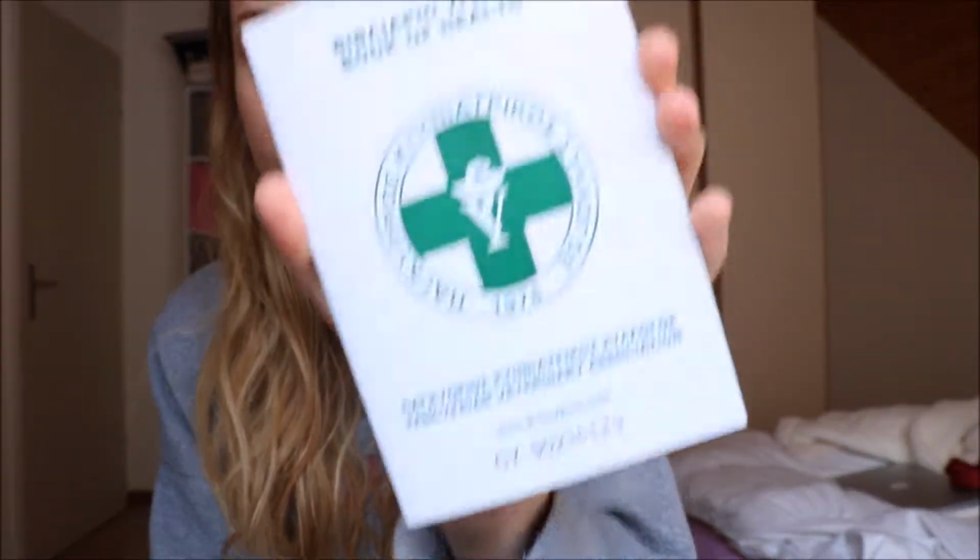So I'm gonna show you what it looks like. I believe it's different in every country. So I got mine in Cyprus because that's where I left from the first time he traveled. So this is the vaccine book.